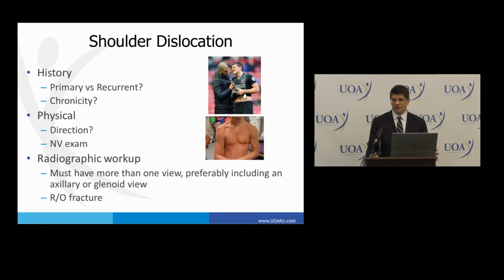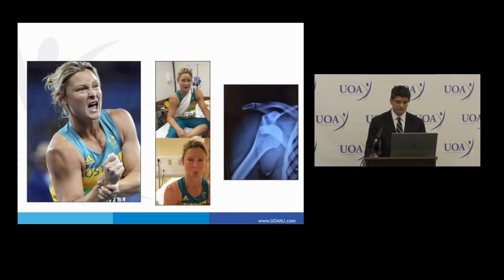The x-ray is typically to rule out, of course, anterior versus posterior dislocation and make your diagnosis, but also to rule out a fracture. This would be much more common in the elderly population, but also in the young population, the growing child, 12 or less than 10 perhaps. Those patients do have the potential for a physeal fracture, and one would want to understand that before attempting a reduction.